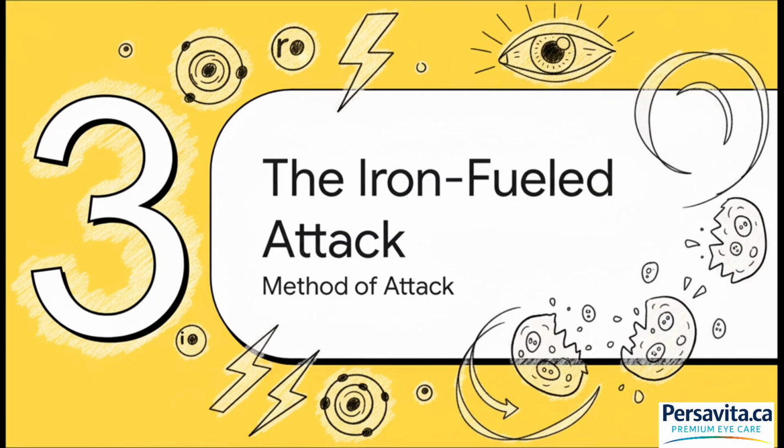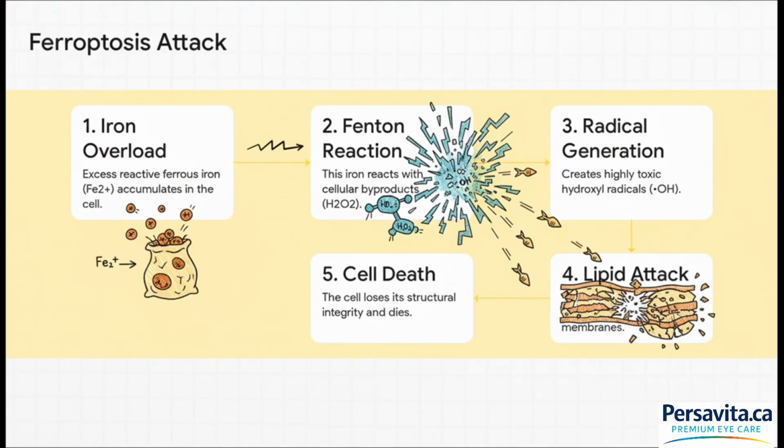Okay, so we've identified our killer, ferroptosis. Now it's time to figure out its method of attack. How exactly does this process use plain old iron to wreck these super important retinal cells? It all kicks off with just one thing, too much reactive iron floating around inside the cell. This iron sets off a really nasty chemical event called the Fenton reaction. This reaction creates one of the most toxic molecules known to biology, the hydroxyl radical. And these radicals act like tiny, microscopic missiles, instantly attacking and just shredding the cell's fatty membranes. The whole structure collapses and the cell dies. It's an absolutely vicious chain reaction.